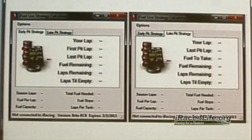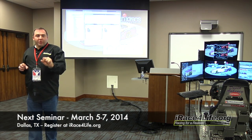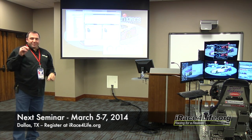Then this section down here stays the same no matter which strategy you're choosing. It'll give you your session laps, fuel per lap, how much fuel capacity that car has, and total fuel needed to run the race, whether it's 25 gallons, 36 gallons, whatever it is, plus fuel stops and laps per tank. Of course, what you get out of that information is as good as what you put into it. In other words, the more laps you run, the more accurate it is. You get to a point where it gets extremely accurate.